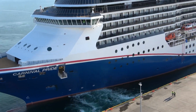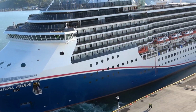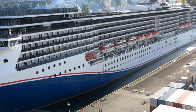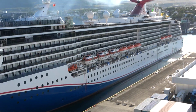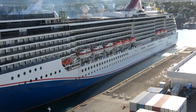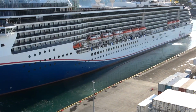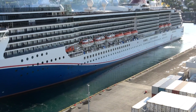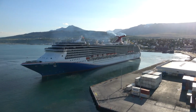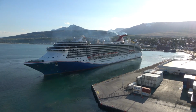Together with the Carnival Pride, we set sail from the port in Akureyri. We had a wonderful day with experiences that we will never forget. We learned so much about Iceland and saw so many natural wonders. Iceland, Akureyri and the beautiful North of Iceland are more than a once-in-a-lifetime experience, and we will definitely be back someday. Iceland was a revelation. Now we have to leave this beautiful country again.